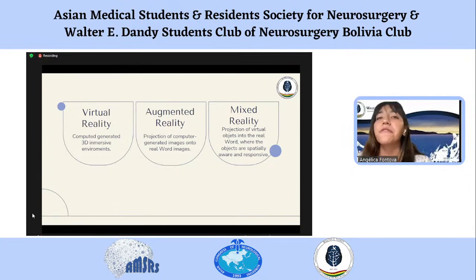Augmented reality refers to the projection of computer-generated images onto real-world images. And mixed reality refers to the projection of virtual objects into the real world, where the objects are spatially aware and sensitive.